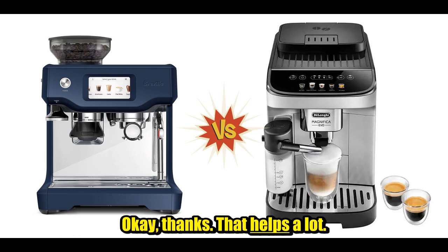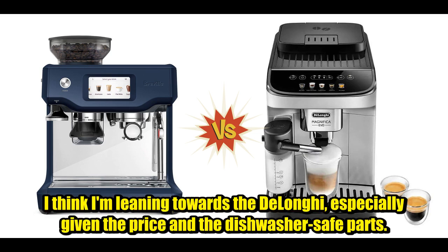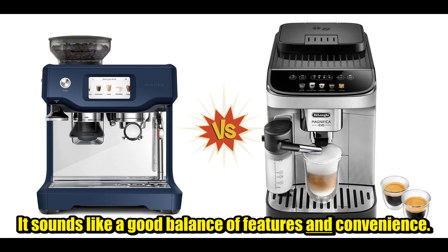Okay, thanks. That helps a lot. I think I'm leaning towards a De'Longhi, especially given the price and the dishwasher-safe parts. It sounds like a good balance of features and convenience.